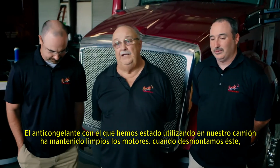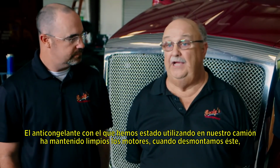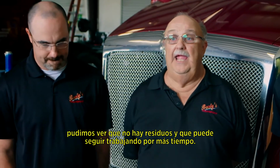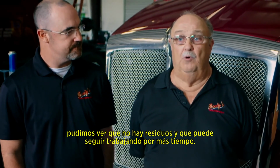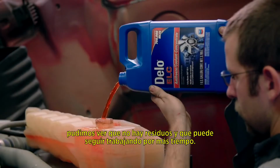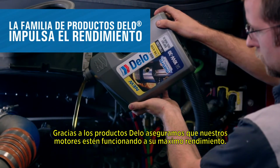The coolant we've been running in our truck has been keeping the engines clean. We can look at it and see no trash in the engines when we tear them down. And what we've seen so far, it makes the oil last longer. So what we've got now is the best of both worlds. We use the coolant and the oil to make sure the engines are running at peak performance.